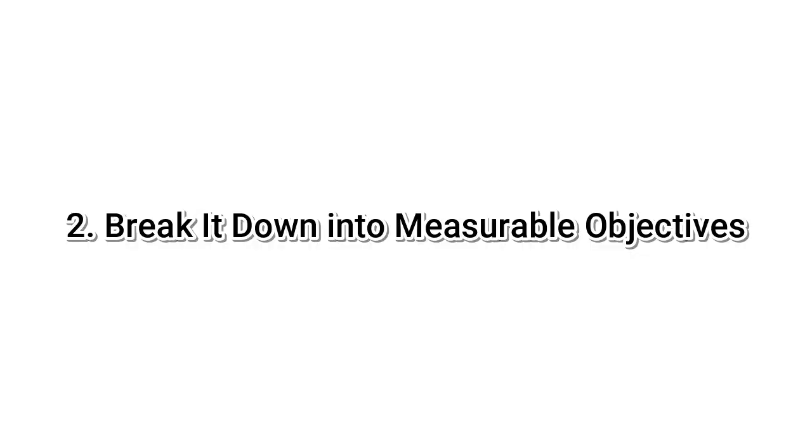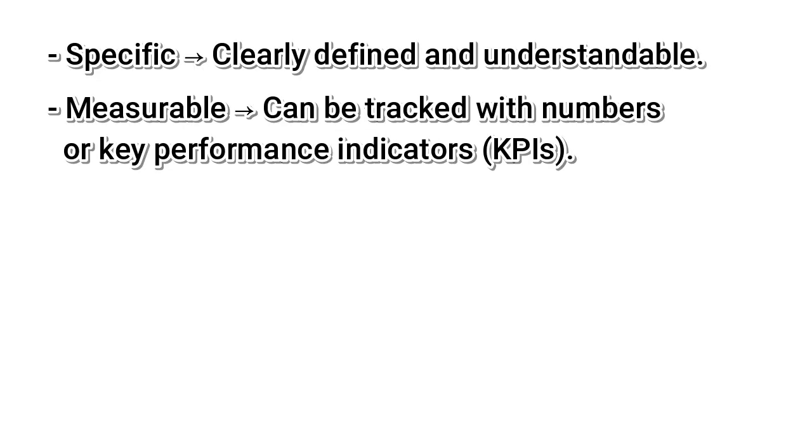And number 2, break it down into measurable objectives. Once you have a clear vision, break it down into specific, measurable objectives that your team can track and execute. Use the SMART goals framework. First, specific: clearly defined and understandable. Measurable: can be tracked with numbers or key performance indicators such as KPIs.